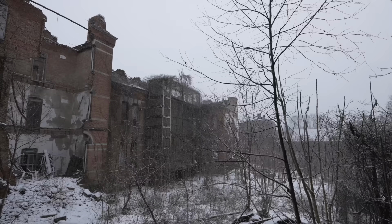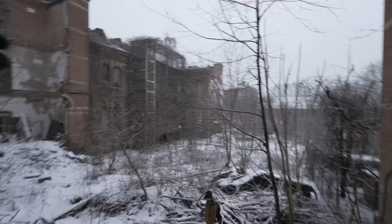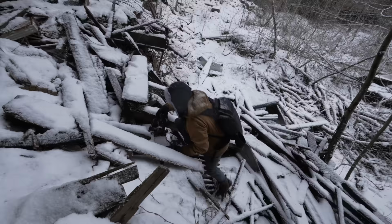Are we going in up there? We could. We can also just keep going if you want. That's the side that has no roof at all. This one's a walkable hallway. We can go upstairs and everything here. The rubble and the snow looks kind of crazy. Yeah. It's also really hard to climb.